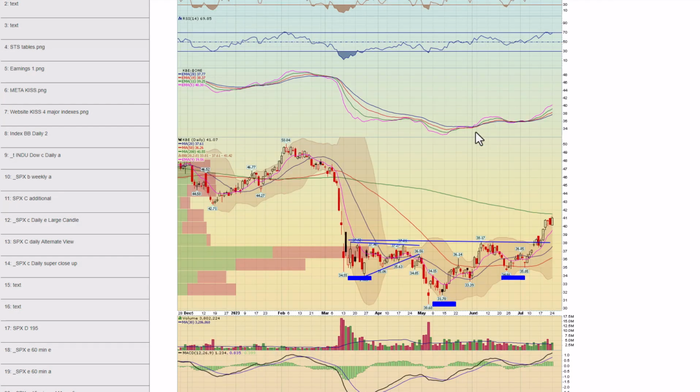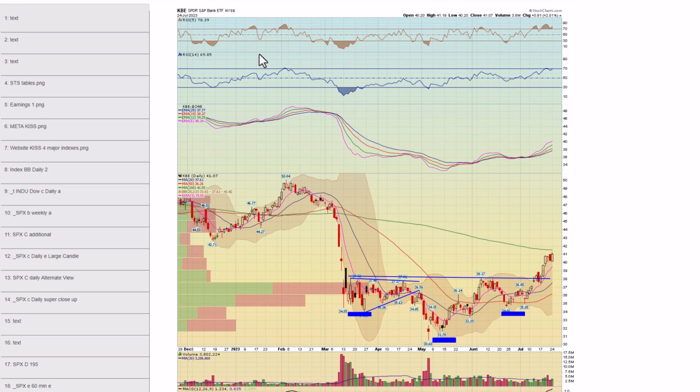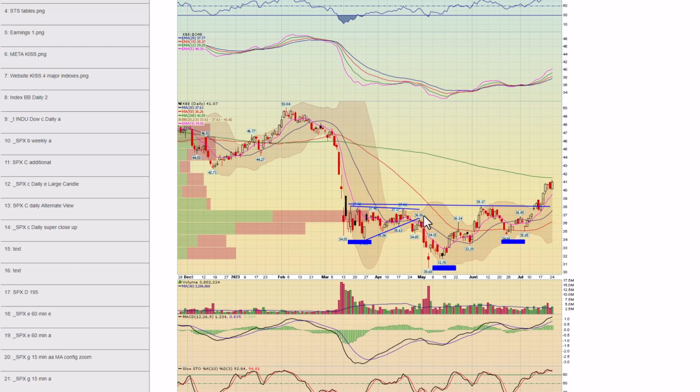Next, a couple ways to play that were some of these ETFs like KBE, that's the bank ETF. I've been showing this as a potential inverse head and shoulder. And if you took that trend line break around 38 a couple weeks ago, it's had a nice trade. It's now nearing its 200-day moving average, but really there's not a lot of resistance here. This could still push higher.